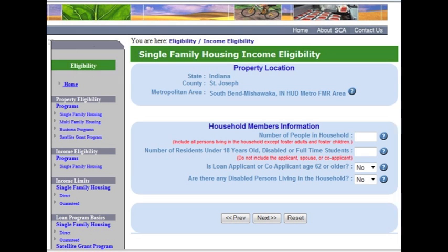In addition to there being some limits on the location, there are also limits on the income of the household. Notice I'm using the word household here. It's different than other types of loans in that it is specifically looking at the household income, even if the people in the household are not on the loan. When USDA looks at it, they do have different numbers for the maximum income based on how many people are actually in that household.